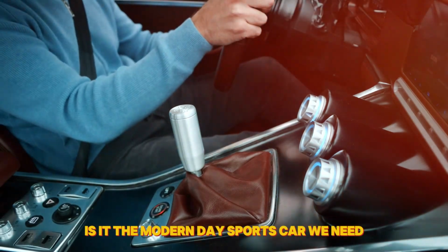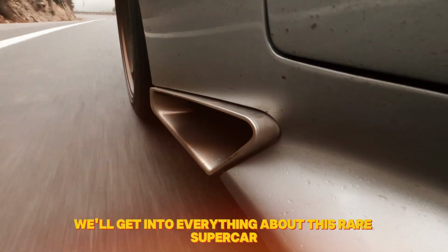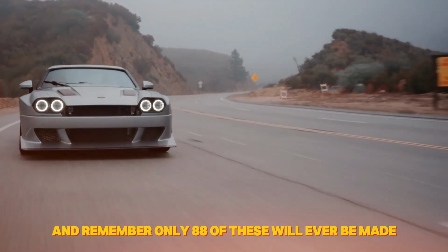Is it the modern-day sports car we need, or a rare piece of automotive nostalgia? Stick around because we'll get into everything about this rare supercar. And remember, only 88 of these will ever be made, so get ready to see something truly special.